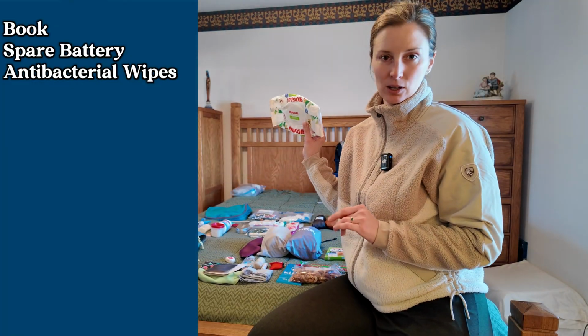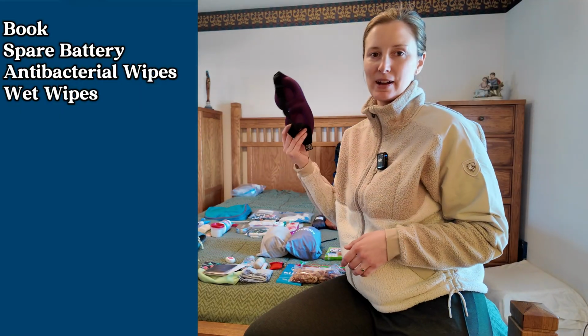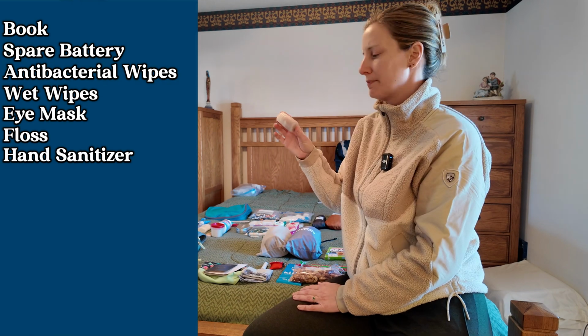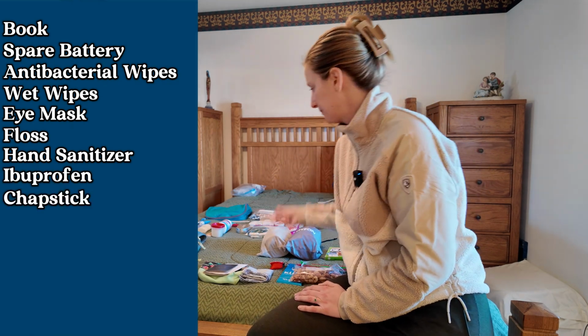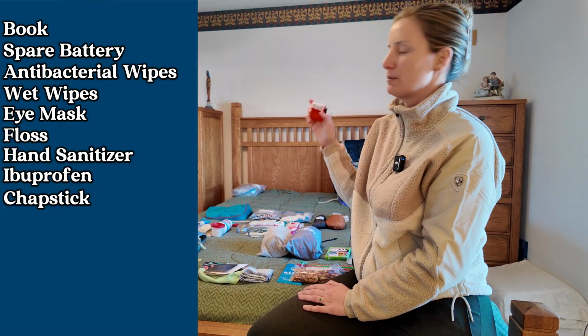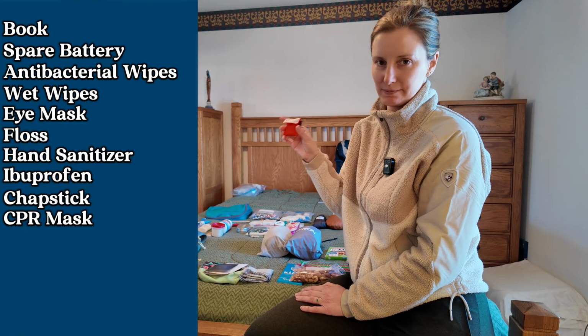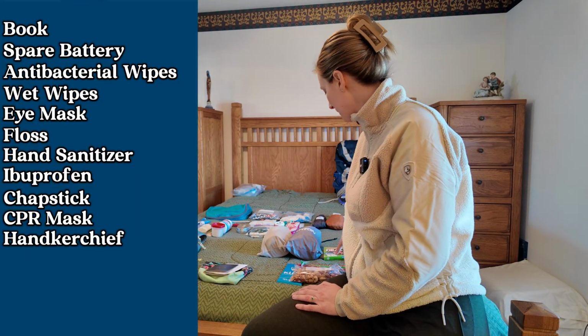And then I have some regular wet wipes just for general maintenance and an eye mask, of course, some floss, hand sanitizer, some ibuprofen and Tylenol just in case, chapstick. This is a little CPR mask. I just took a wilderness first responder course, so I feel like I need to have one of these with me at all times. A handkerchief. If you know me, you know I love my hanky.